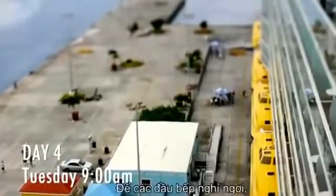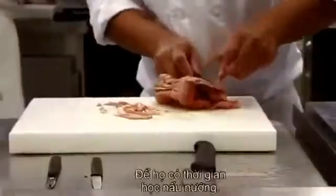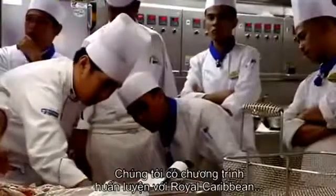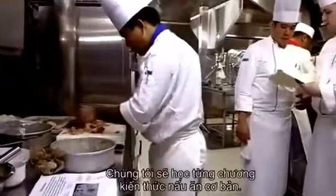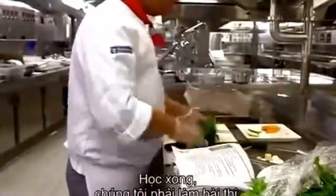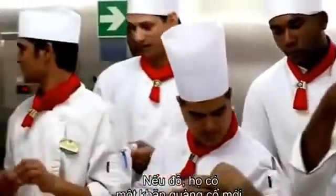To the relief of the chefs, it's a shore day and a long one, giving them time for some culinary housekeeping. We have a training program with Royal Caribbean in connection with the American Culinary Federation. We're going chapter by chapter with them through basic knowledge of cooking. And when we complete all the chapters, they have to take an exam. And if they pass, they get a new scarf.